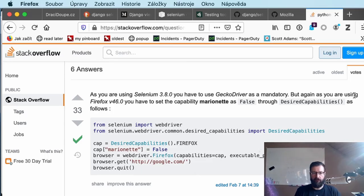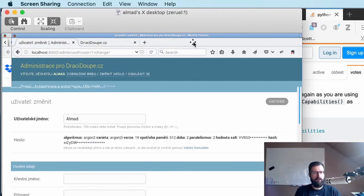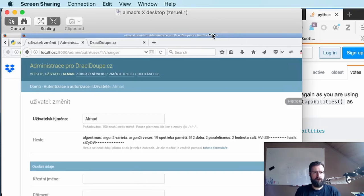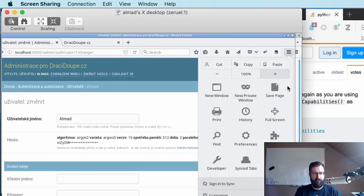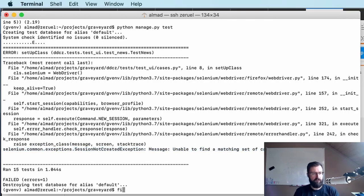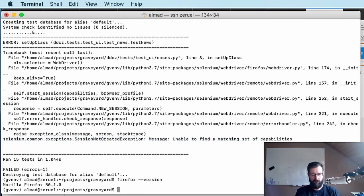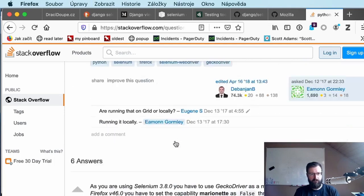Let me actually check what browser we have. So I have this open desktop to do remote from the last time. So if we go and do about Firefox somewhere. What may be easiest for various reasons is to ask in the console. So we're using Firefox 50. That should be enough. But then if Marionette is what causes the problem.